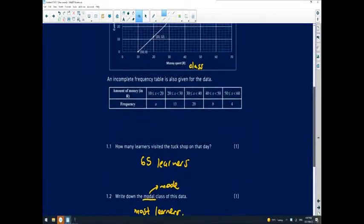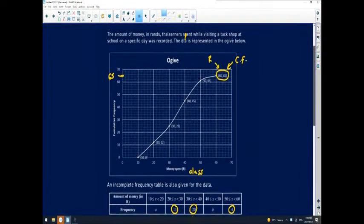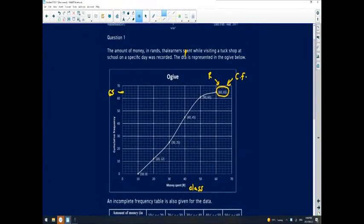So if you go back to the table, according to what we have, we've got 13 kids here, we've got 20 kids here, and we've got 4 kids there. But we can't say the modal class is the one that has 20 kids in total, because we don't know what A is and we don't know what B is. Those could probably be the ones that have the biggest value. Now what do we do? We go to the graph and we ask it for the frequency.